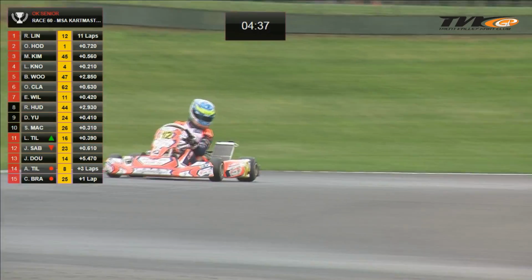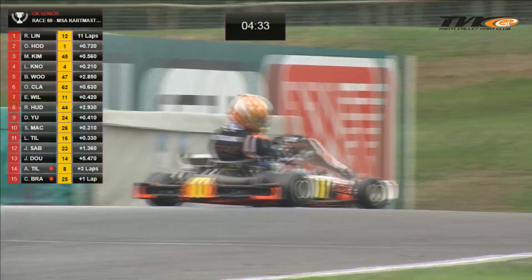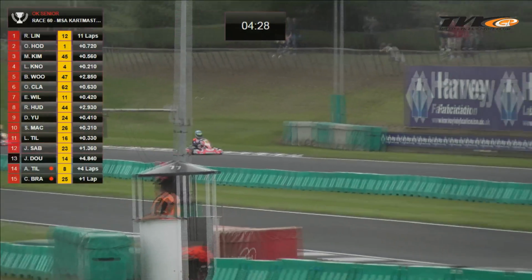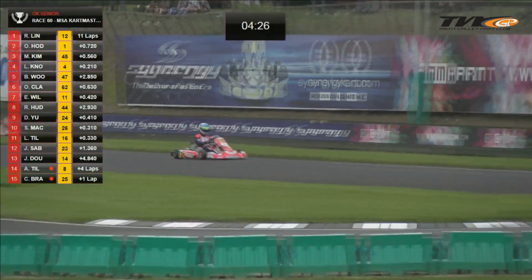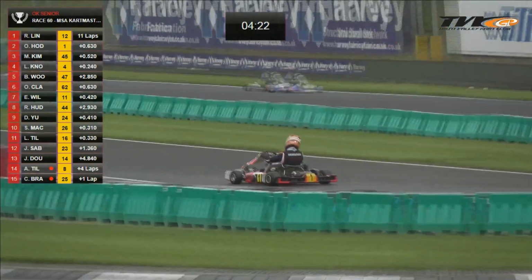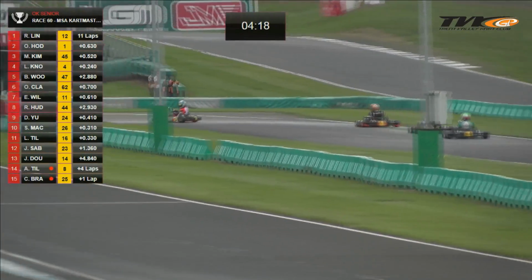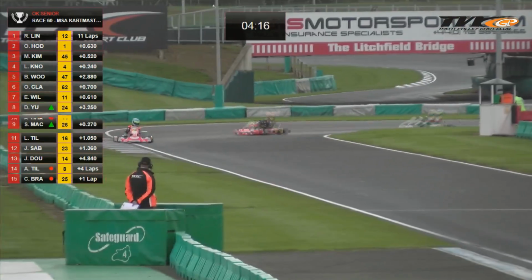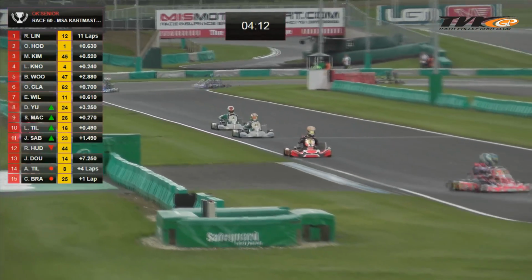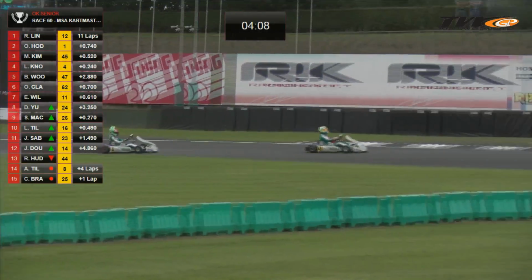So Lint is holding his own, and of course, he's one of the group of favourites potentially for the World Championship this year. But Oliver Hodgson also would like to think that he is one of the favourites as well for the title. And again, Hodgson a 10th quicker than Lint now through the first sector.